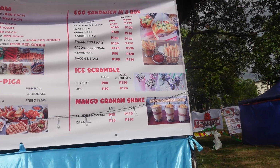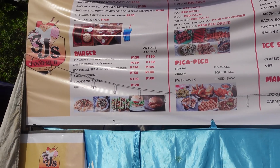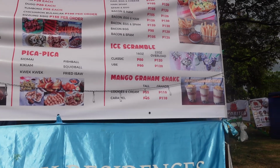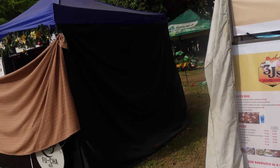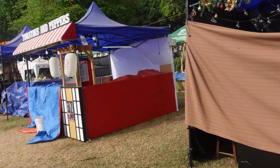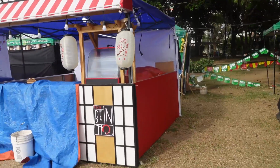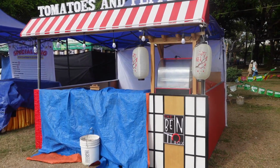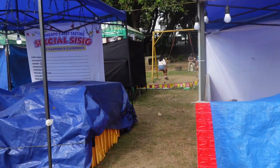Everything from bacon and egg sandwiches, rice and wings, chicken burgers, pica pica. They got the ice scramble going on. I saw that over there in Olongapo at the food festival the other night. Tomatoes and peppers, haven't heard of this before. Looks like, I don't know if it's Japanese, maybe. Got a place over here, Olongapo's Best Tasting Special Sisig.